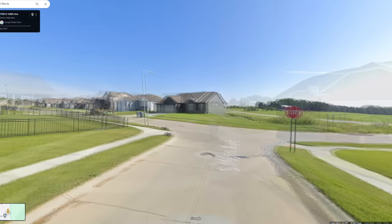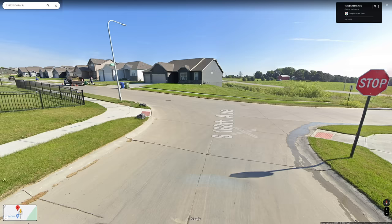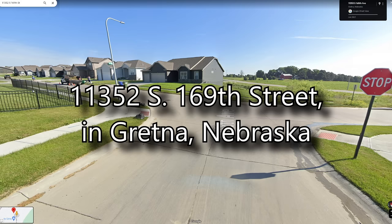Ladies and gentlemen, we freaking got him. Roll the clip. We got him. If you, for some reason, want to see this for yourself, the location that Google gave me is 11352 South 169th Street in Gretna, Nebraska.